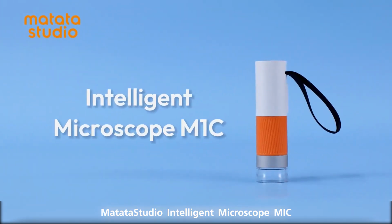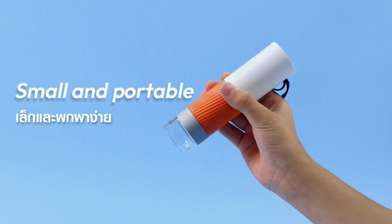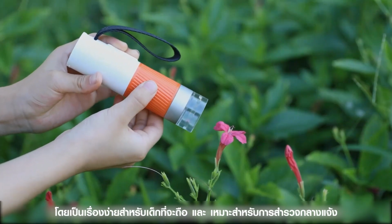MatataStudio Intelligent Microscope M1C, a lightweight intelligent microscope designed specifically for children. Small and portable. At less than 100 grams, it is easy for children to hold and perfect for outdoor exploration.